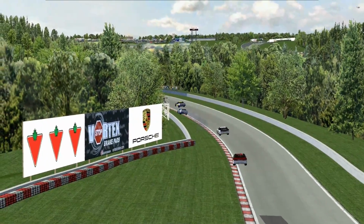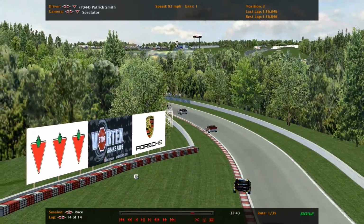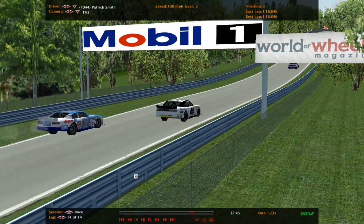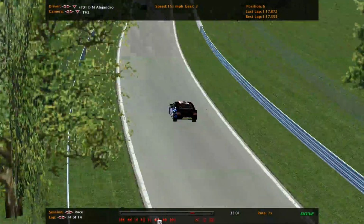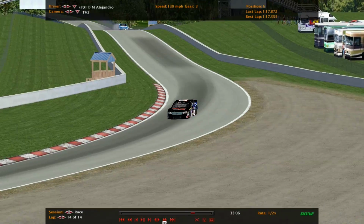He could have slammed into that 46, and they would have wrecked, and Smith would have won the race. Or maybe not. They could have had a crazy battle in those final few corners, and wreck, and then Patrick Smith wins the race. Okay, maybe not. What a crazy lap that was. And the 11 got by the 02. He was limping across the line with the tire as well going down.